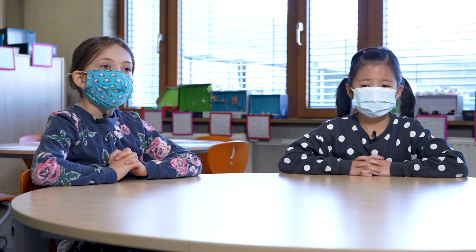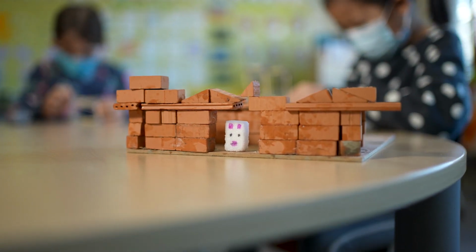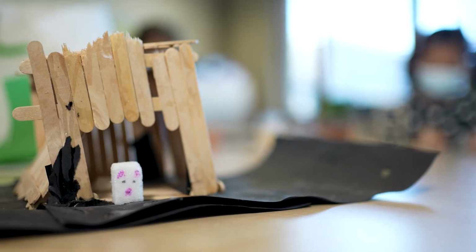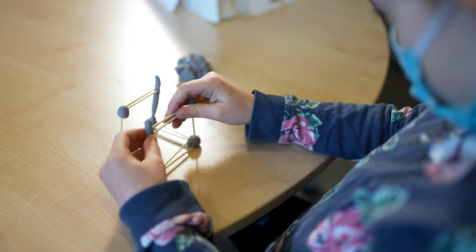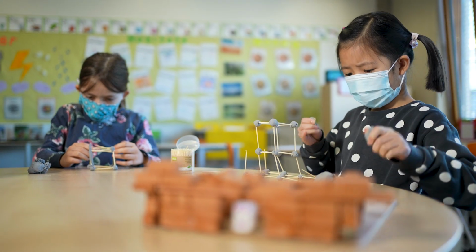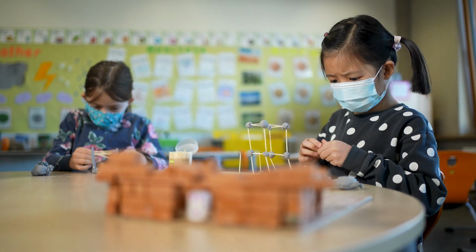We discuss what material will be strongest. But when we build them, we find that we were not always correct. We wanted to find out why. When we investigated the houses, we found out how we built it was just as important as the materials we used.